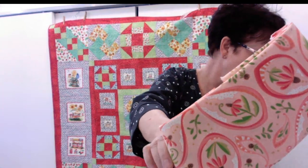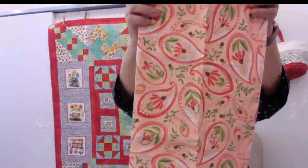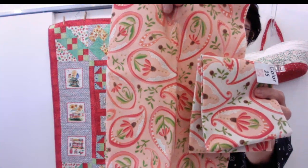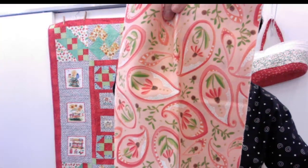The next one is 23. This is the paisley again, but this is the one with light pink background. Let me open it up for you. And then I'm going to grab the white background because number 25, see the difference? Number 25 has the white background. Number 23 has the pink background.